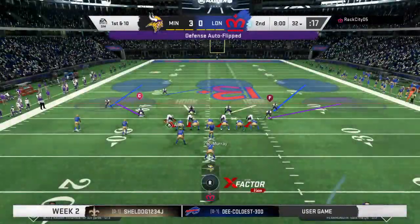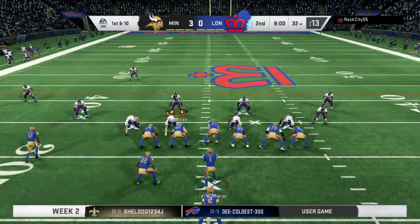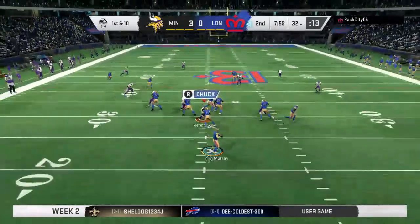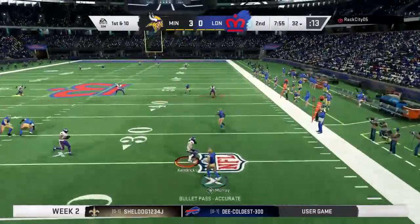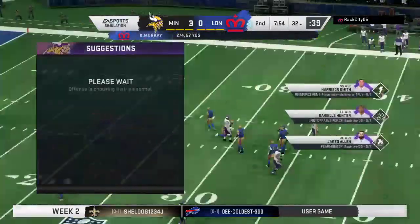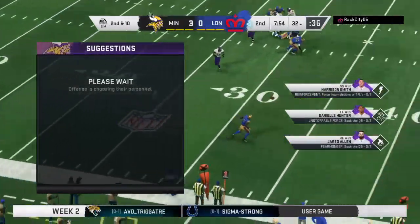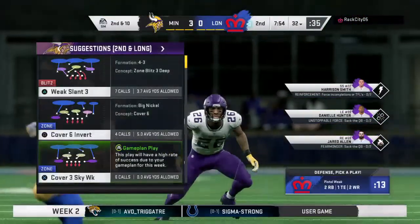From the 32 now, here's 1st and 10. Let's go, D. Murray now on 1st down. He'll buy some time, right. And incomplete there, almost picked off. That's one you maybe expect your roaming free safety to come up with. But it's 2nd down.